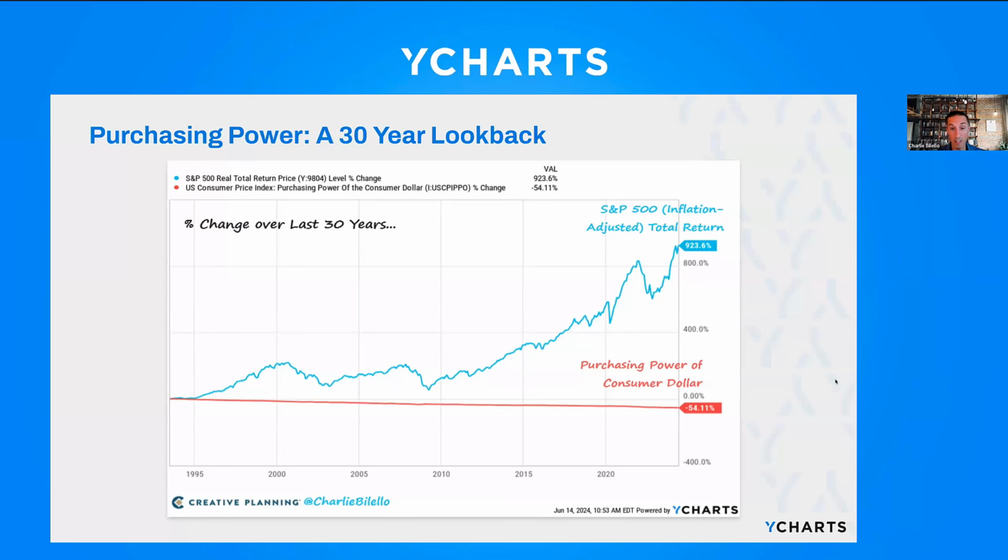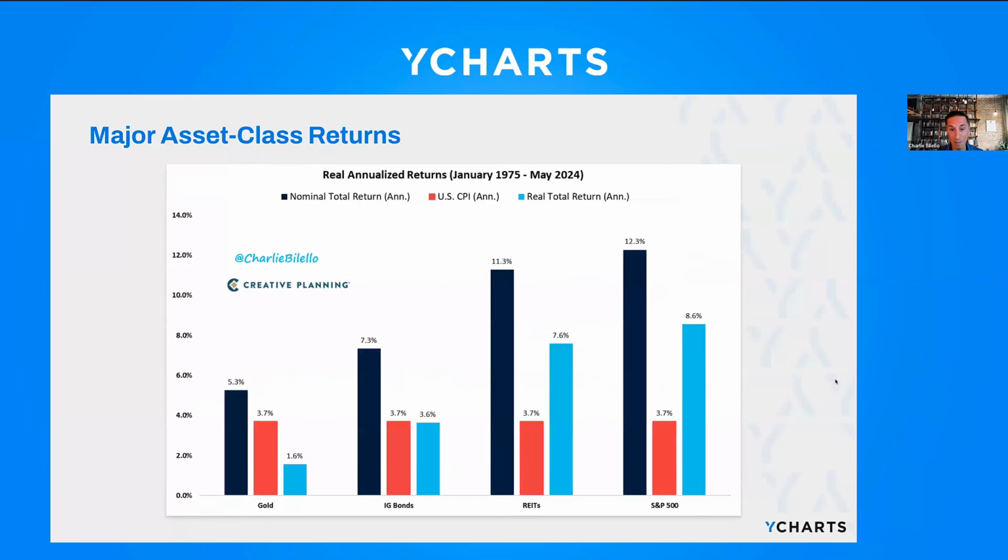So clearly, leaving your money in a checking account or underneath your mattress might feel good, but it's not the best strategy. The S&P 500, of course, is not just keeping pace with inflation, but exceeding it, up over 900% on a real basis. And after inflation, that's about 8% per year, which is kind of incredible performance.